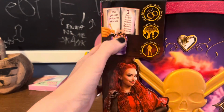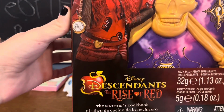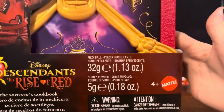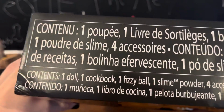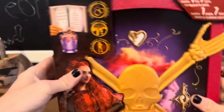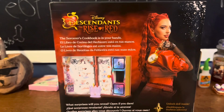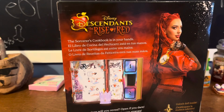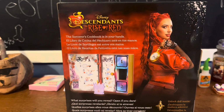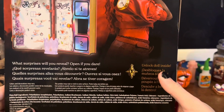So, yeah. Pretty fun, I guess. The packaging has a little swirly thing with fizz in it. And then there's Red holding the pocket watch, all that. Then at the top it says what it contains. Okay, 1 doll, 1 cookbook, 1 fizzy ball, 1 slime powder, and 4 accessories. And then kind of nothing on that side. And on the back we have another picture of Red with the pocket watch, and it says the Sorcerer's Cookbook is in your hands. Then it says, what surprises will you reveal? Open if you dare. Unlock doll inside.